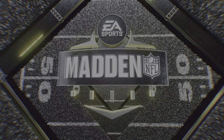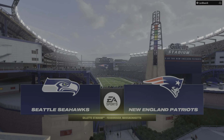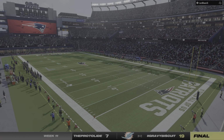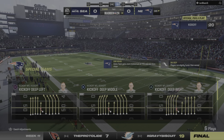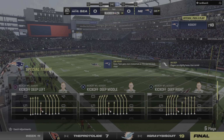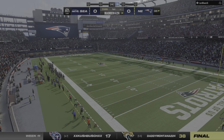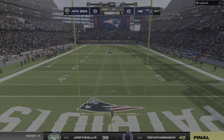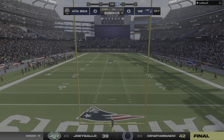From a venue that's been sold out since it opened back in 2002, there's a look at the home of the Patriots, Gillette Stadium in Foxborough, Mass. Today, we've got an interesting Week 11 matchup on tap, as it'll be the Seattle Seahawks taking on the New England Patriots.